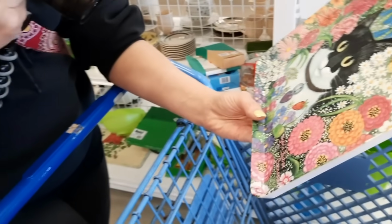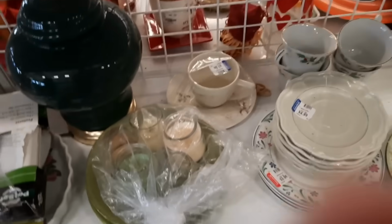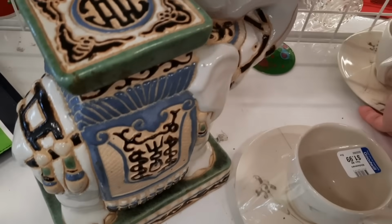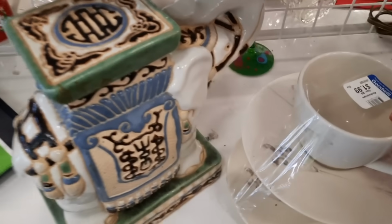See? Right? It is cute. Get it, get it. All right. She found more of them. So we're gonna get all of the Calvin Klein. I feel so fancy. He's always got the good stuff.